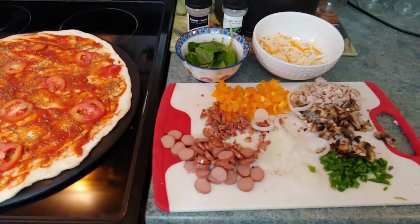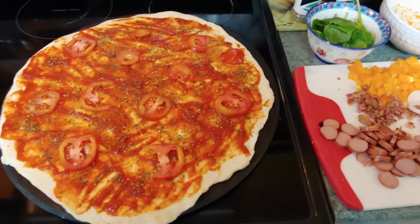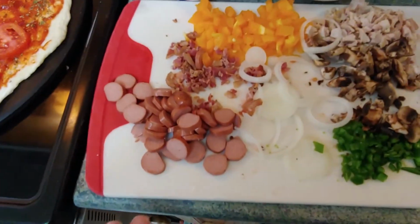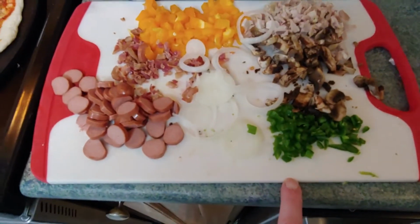And tonight we are having pizza. I used the last of the pasta sauce. Already you can see on here tomatoes from my garden. We've got the last of the spinach, some cheese, some hot dogs, a little bit of bacon bits, onions, peppers, chicken, mushrooms, and jalapenos from the garden.